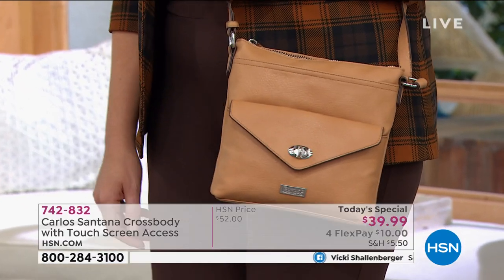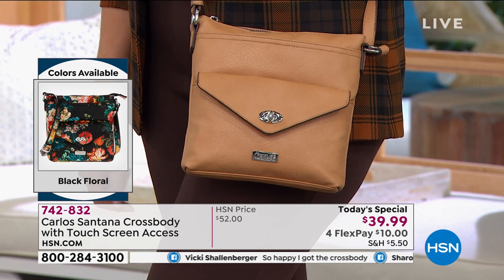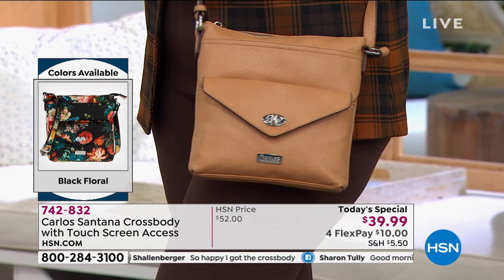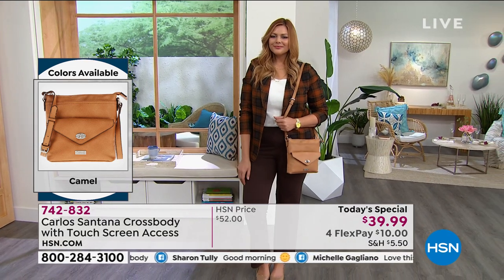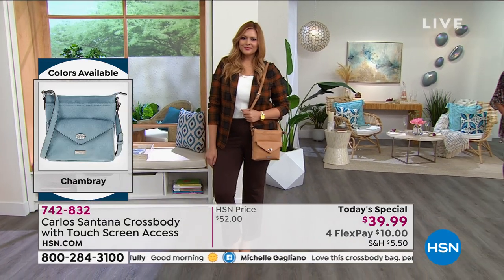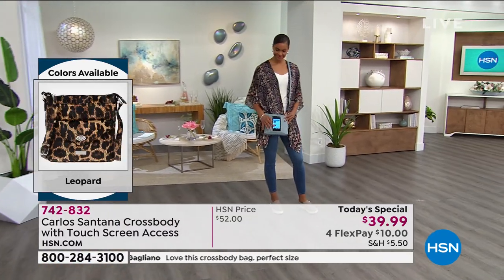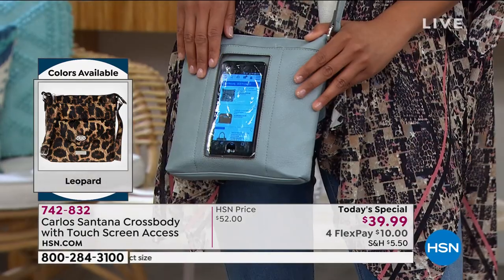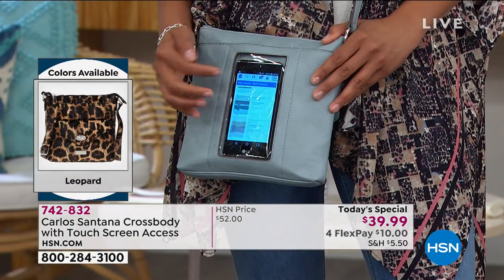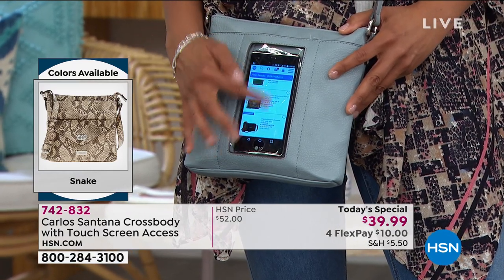Yeah, it really does. There's a lot of organization that's happening. You can see you have the beautiful envelope pocket there with the twist lock, which keeps those things in that very front pocket a little bit of extra protection and extra safe there too. But you're getting lots of different things in organization. I'll show you that in a minute. But you talked about the cell phone pocket. And this is the first time that any fashion brand, any handbag line has ever brought a clear cell phone pocket to HSN. So you're seeing it here for the very first time.